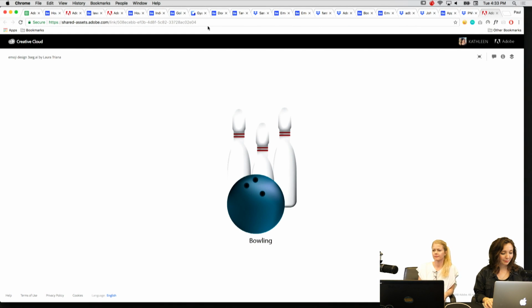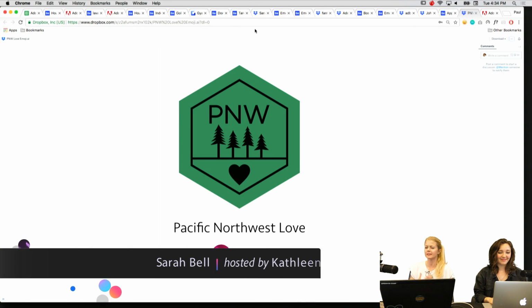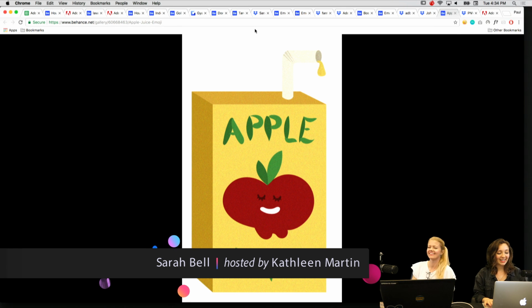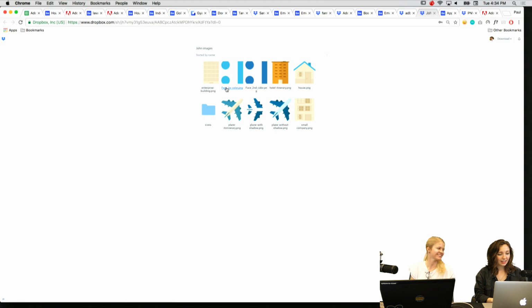Perfect. All right, so we've already shown this by Laura, this awesome bowling emoji. And like we said, you don't have to make up a new emoji. You could just redesign one that already exists. So there's bowling. I like it. Nice. That's definitely one that appeals to me. Yes, definitely. Yes. Apple juice with the awesome texture. Love that. Very nice.